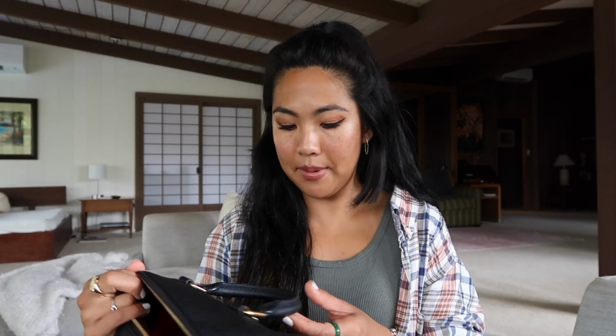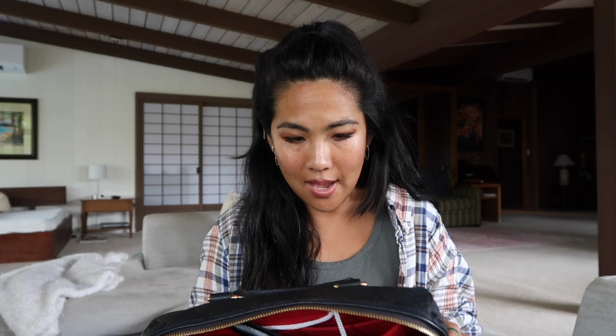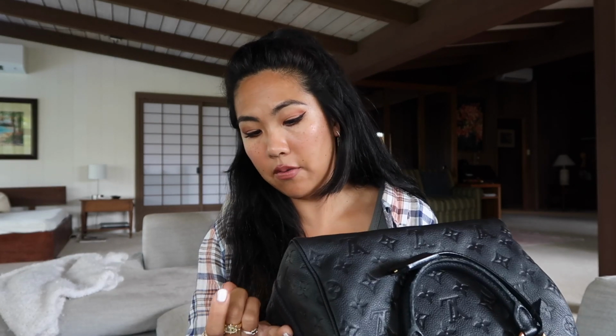I don't know what's gonna happen, to tell you the truth. I'm gonna bring it to the Ala Moana Mall here. We have a Louis Vuitton store here, and I'm going to show them and just say it melted during travel. I don't know what to say. I'm hoping that they will just repair it for free, or I kind of hope that maybe I can get store credit. I really like the Empreinte bum bag a lot, belt bag. So that's definitely an option.